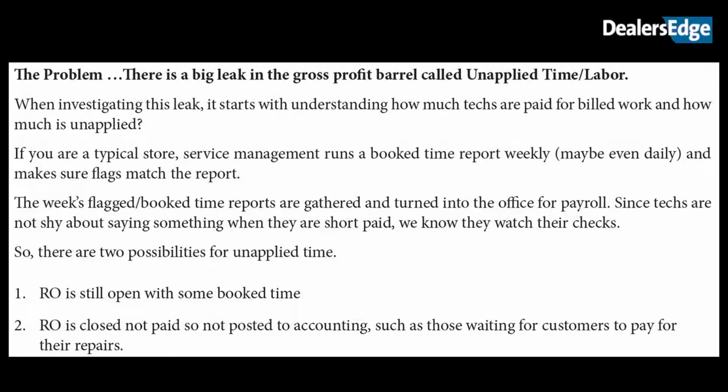When investigating this leak, it starts with understanding how much techs are paid for billed work and how much is unapplied. If you are a typical store, the service manager runs a booked time report weekly, maybe even daily, and makes sure flags match the report. The week's flagged/booked time reports are gathered and turned into the office for payroll. Since techs are not shy about saying something when they are short paid, we know they'll watch their checks. So there are two possibilities for unapplied time.